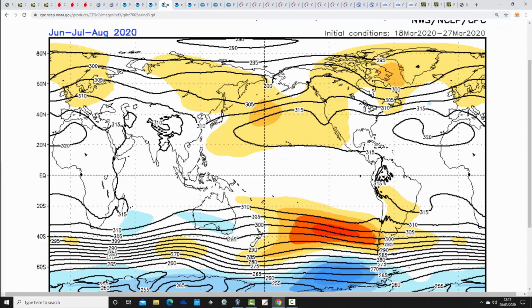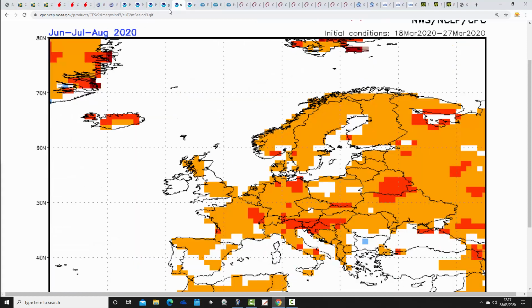CFS-V2, 700 millibar height anomaly for summer 2020 looks like this. So it's going for above average heights to be sitting over and to the east of the country and also to our north as well. Looks like there's some sort of trough around here in the middle of the Atlantic that will probably leave us drawing up quite warm southerly winds, actually, for the summer of 2020.